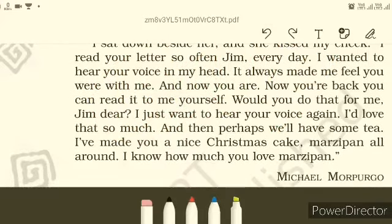"And now you are. Here we are. Now you are back. Can you read it to me yourself?" So she assumes, she believed that it was Jim himself. Okay, she says, "Now that you are back, my dear, can you read the letter yourself for me? Can you do me a favor?"